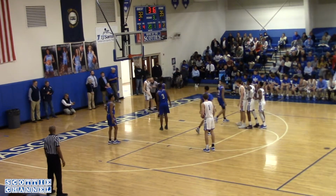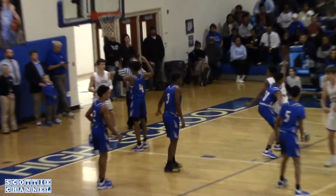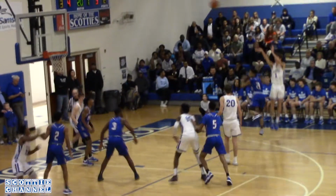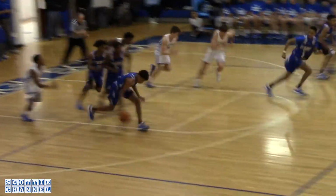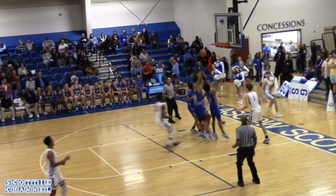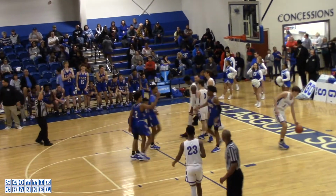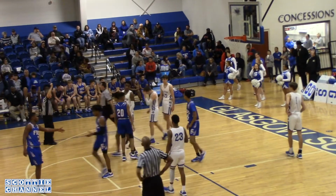Frazier will inbound it. Landon gets it into Haney. Quick 3 in the air for Bowen. No good. Rebound taken by Miller. Going all the way to the basket. He'll lay it up. No good. Put back up by Stutzman. Good and 1. Nobody trailed the play.